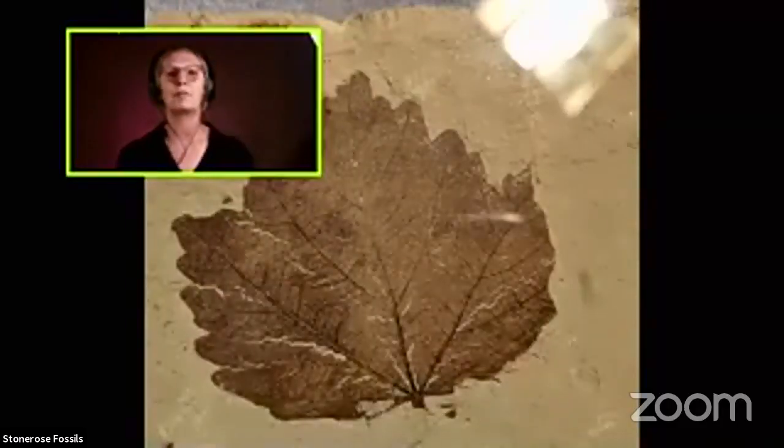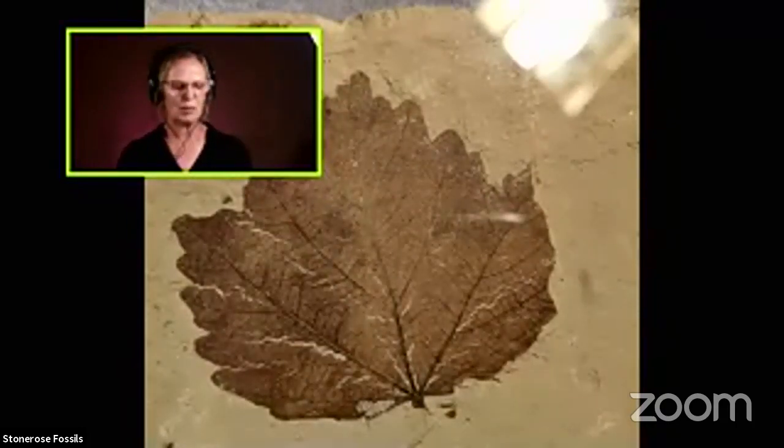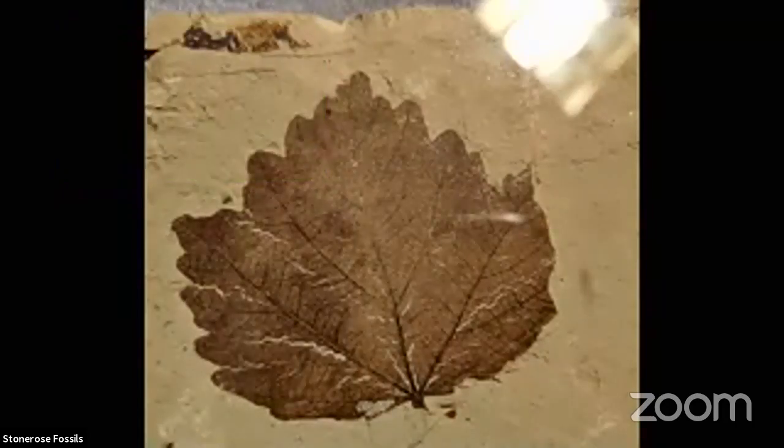Coming in at number 3. Oh, wow, look at this beautiful leaf. So this comes to us from Scott Herrick from Spokane. And he has a really cool story here, which is partly why this is number 3 on our top 10 list today. So let me tell you what Scott has to say about this find.